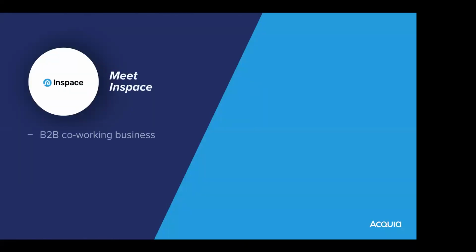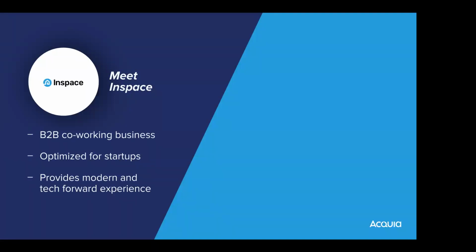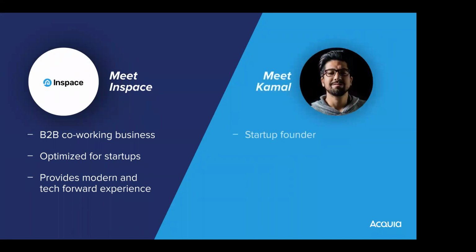So to jump into role, as I mentioned, this is setting the stage. So here we're going to be talking about this fictitious company, InSpace. It's a B2B co-working business. It's optimized for startups. They provide a modern and tech-forward experience. InSpace is a modern company that is always looking to push the envelope and do things that are going to give them an edge over their competition.